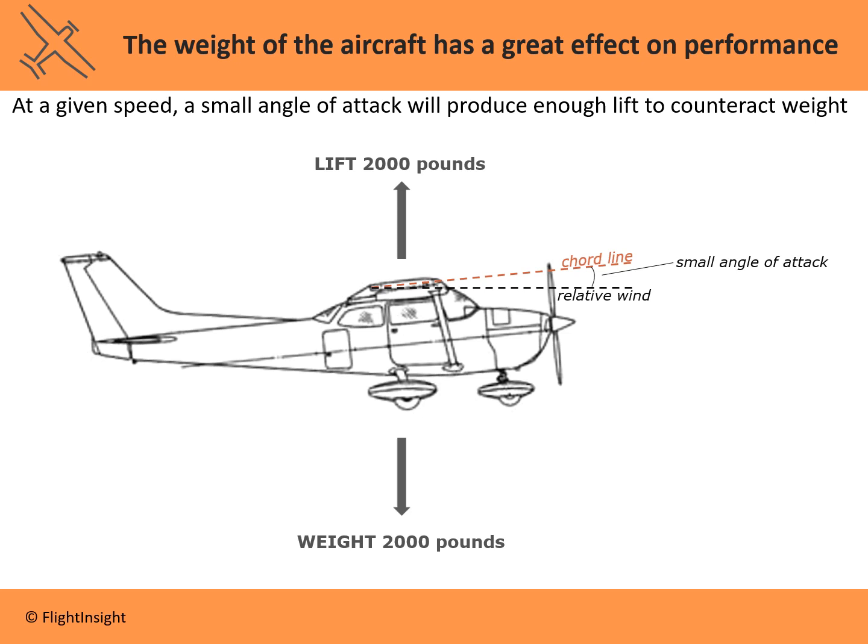Anything higher than that, they really can't sanction any sort of operations. I guess you're in test pilot territory when you're flying over max gross weight. But weight has a big role to play in performance.